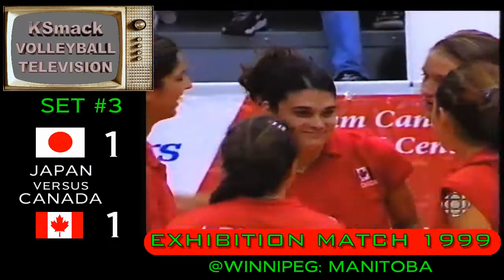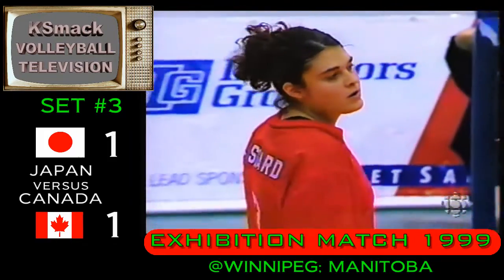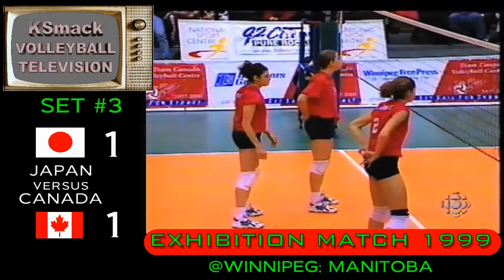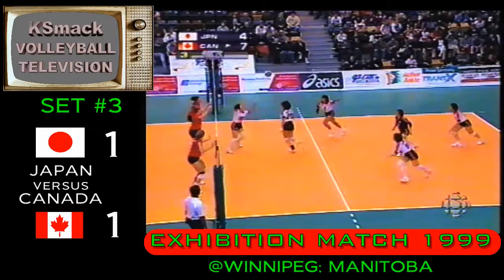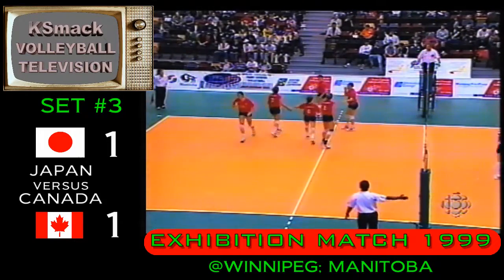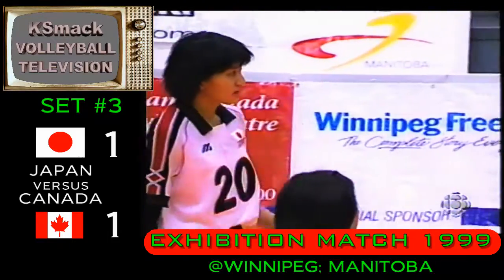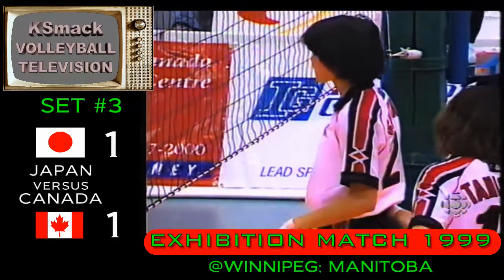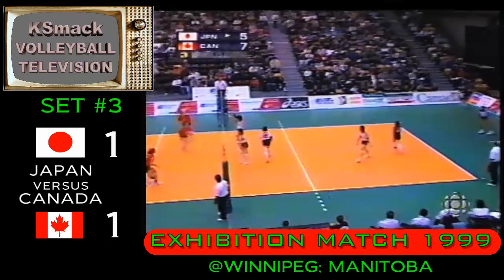Easy one for Lessard to slide the hand on and just drop it straight down. Well, Lessard showing good control. If she reaches into Japan's court, that's a violation. She waits for the ball to come to her side. Good set, good finish there by Sugiyama. Nice little touch from Sugiyama on that back set out play. Caught a hand and wiped it off. 5 serving 7.